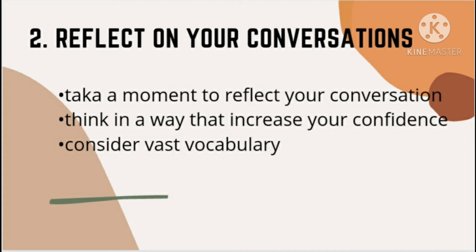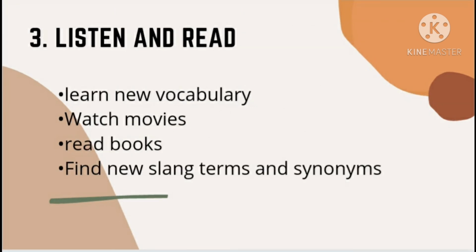Now the time for the third tip, which is listen and read. Yes friends, listening and reading do wonders more than we think. You need words in order to talk, right? Class time is great for learning vocabulary, but there are other ways you can increase yours. Watch movies, listen to music, the radio, and podcasts. Read books, magazines, and blogs. When listening and reading, find new and interesting expressions, slang terms, and synonyms. Write down this new material and look up anything you are not familiar with. All this will provide more meat for you to use next time you practice.